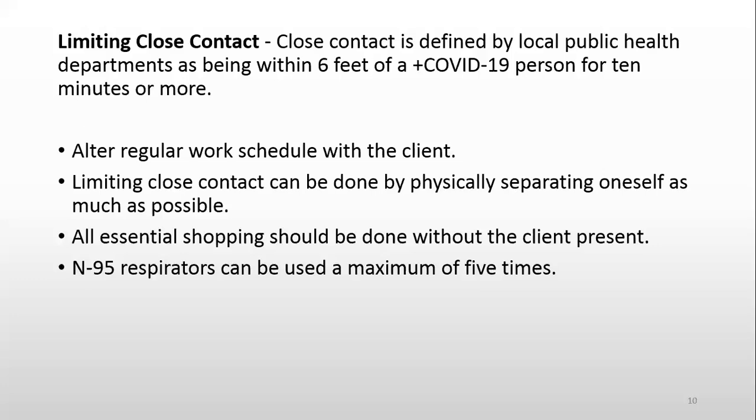N95 respirators can be used a maximum of 5 times if covered with a surgical mask. Ideally, it is recommended to limit visits to 5 during the 2-week period, or the period in which the health department or primary care physician states the positive COVID-19 person is contagious.